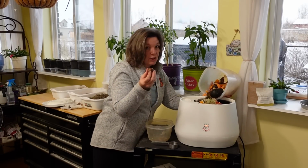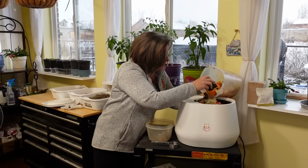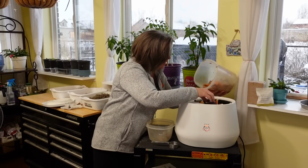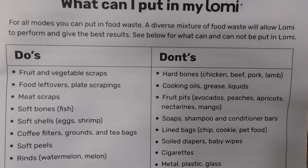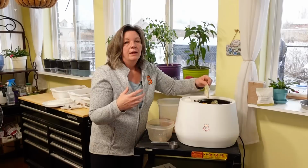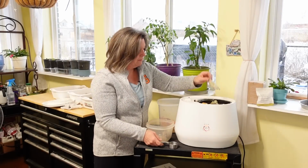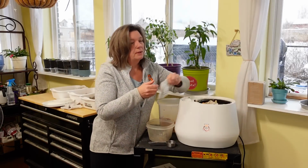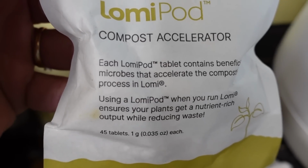Okay, whoops. Don't want to put an avocado pit in there. That would not be good for the Loamy. But pretty much, you can put all kinds of stuff in there. There is a don't list too. These are leaves for my homemade sauerkraut. Then what I do is I take one of these Loamy pods, and I don't always use one of these.